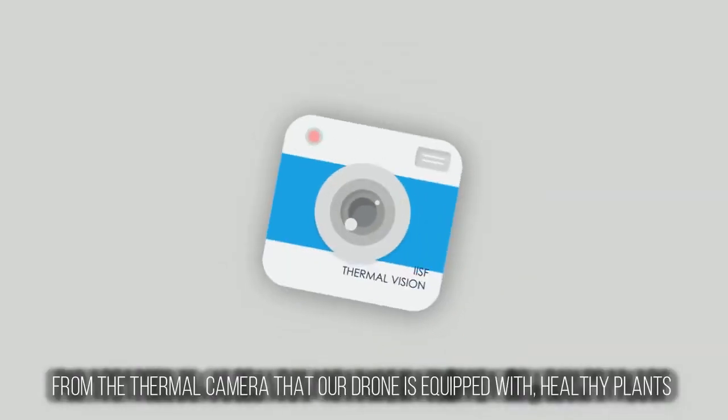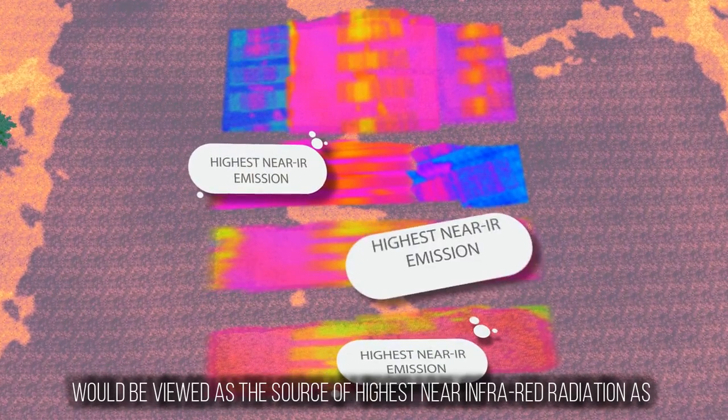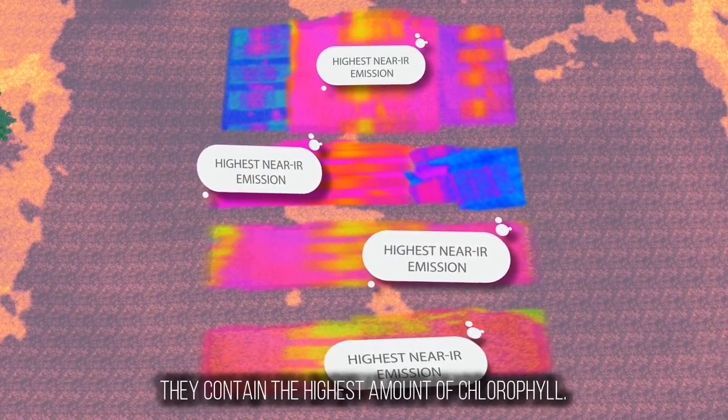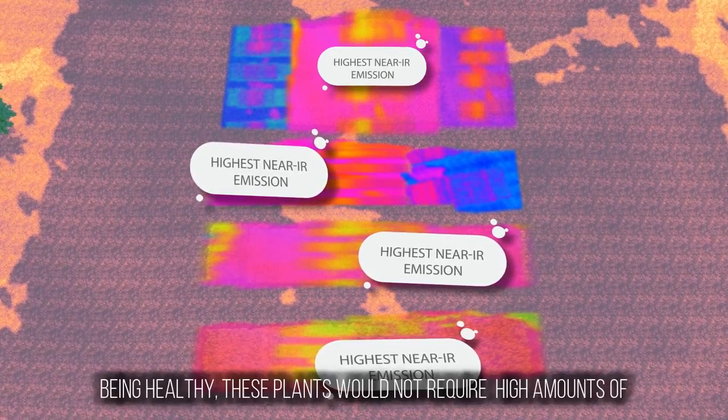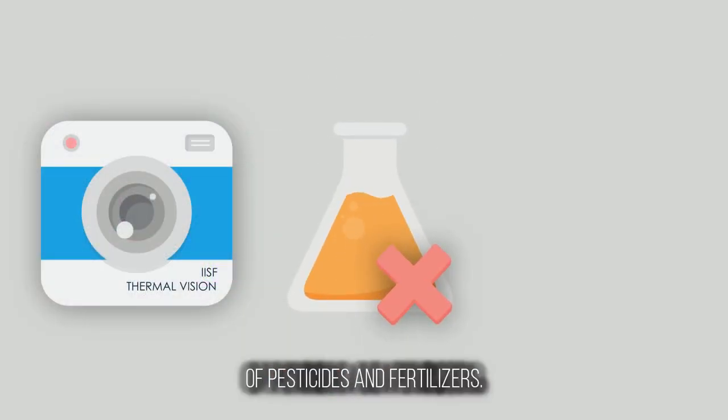From the thermal camera that our drone is equipped with, healthy plants would be viewed as the source of highest near-infrared radiation as they contain the highest amount of chlorophyll. Being healthy, these plants would not require high amounts of pesticides and fertilizers.